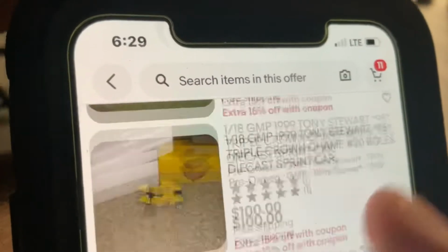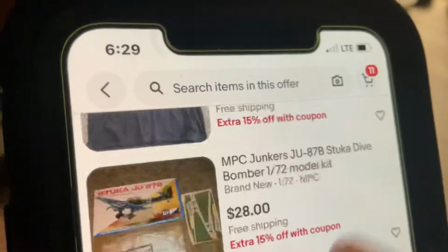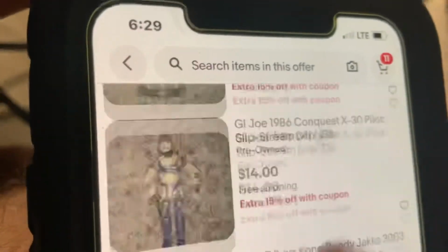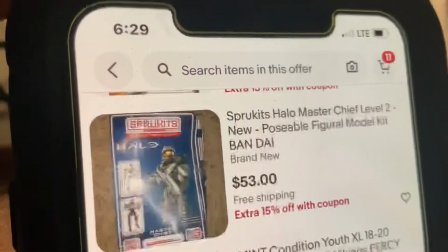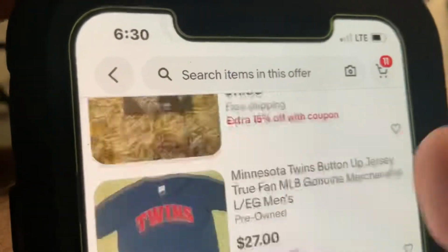Leaderboard figures. I like leaderboard. I got a couple of those. I got the red one. Red one's a lot of money. I got it for like $2 at a yard sale. Shirts on here. Still going through the eBay. Shirts.